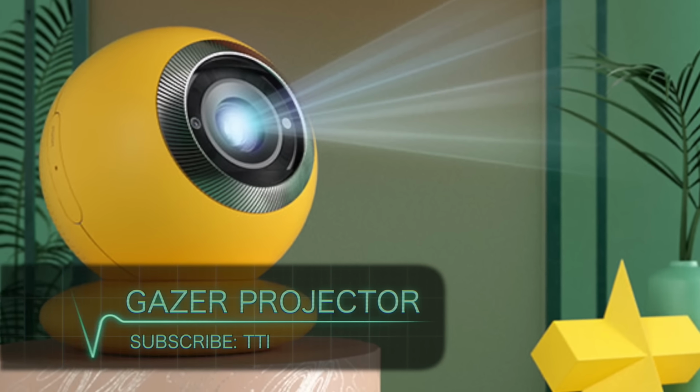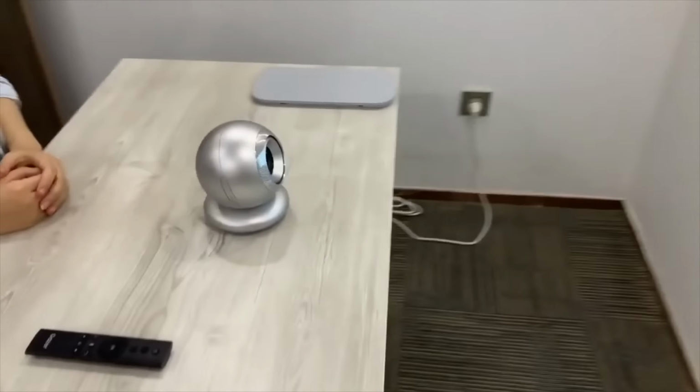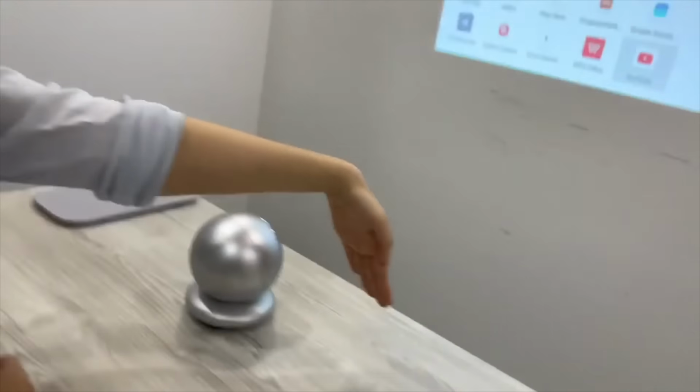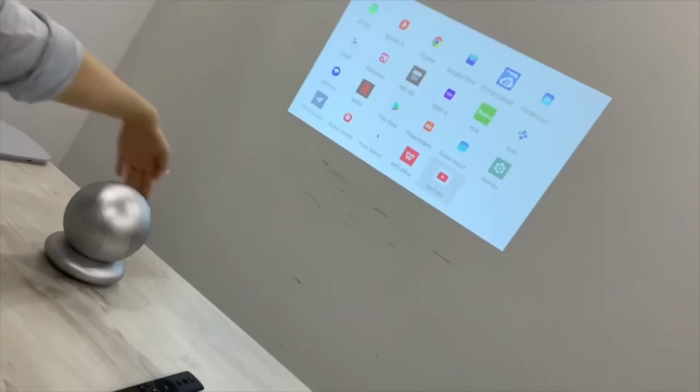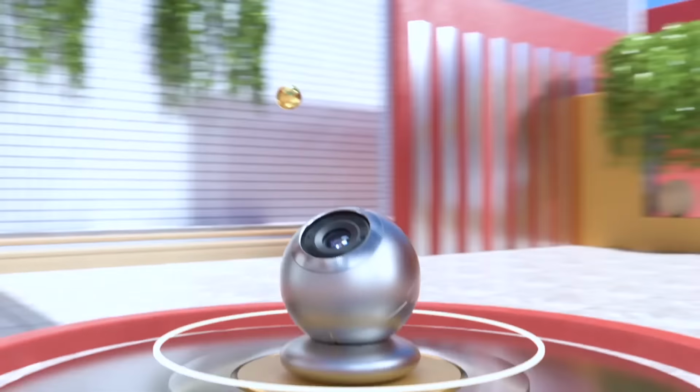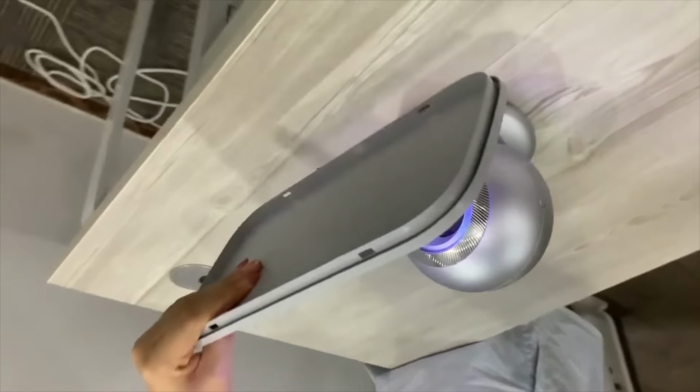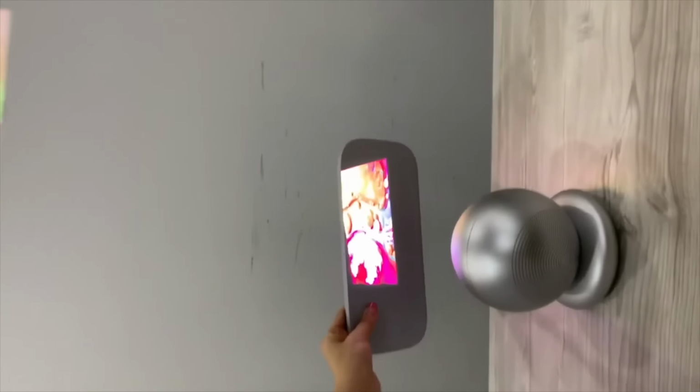Gazer Projector. Here is a projector that even a child can use. The Gazer Projector is not only user-friendly but also very technologically advanced. There is no traditional projector as it requires no long and exhausting installation, reading a manual 20 times to figure out where the missing card should go.